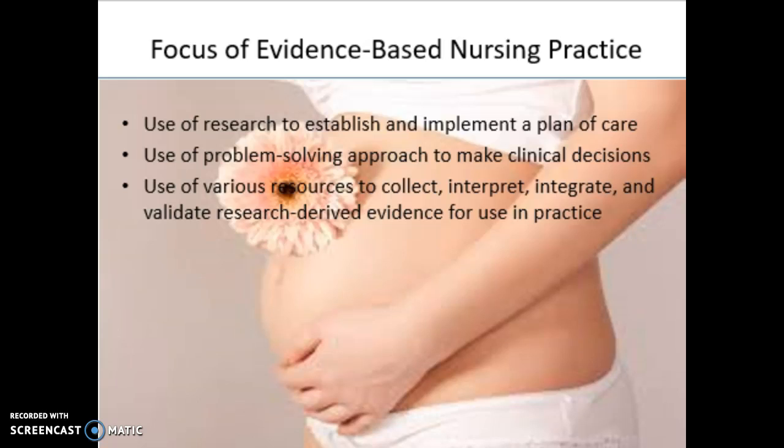Widespread use of evidence-based practice may lead to a decrease in variation of care, while at the same time increasing the quality of that care that is given. So we know, and you're going to hear this all throughout your nursing career, EBP, evidence-based practice. We used to say, well, why do you do this in nursing? And we always would say, because it works. Well, we can't use that anymore.